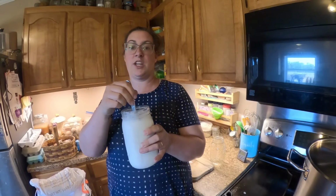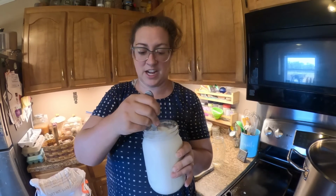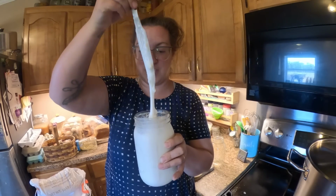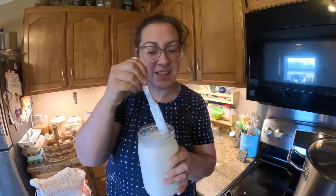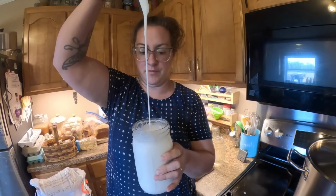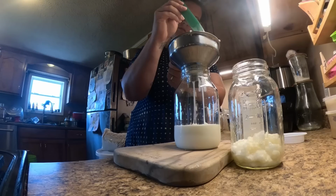My mouth is watering. Now, because this has been sitting so long, this is going to have a little bit of a snottier texture than it normally does. It's good and thick, but it's normally not stringy like that. It's just because the cultures have been sitting a long time, and that's what they've created. It's very, very good still.